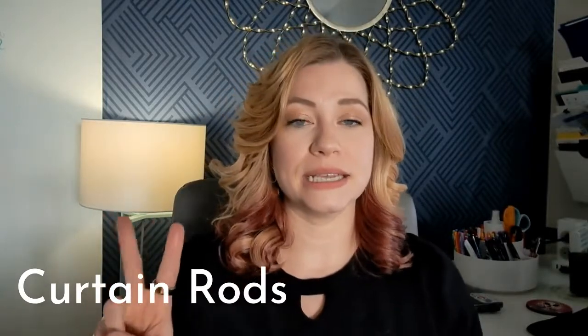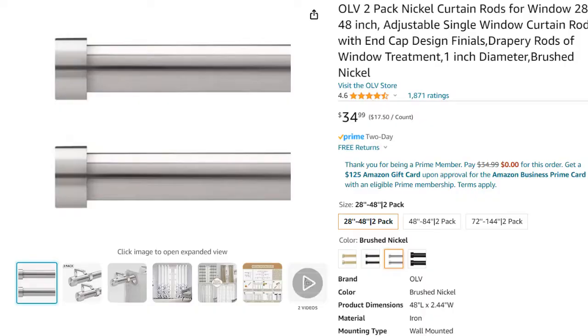The second thing for me is probably curtain rods. So going along with the curtains, are there other places that I like to get curtain rods? Yes, IKEA is probably my other one on that. So go check out the IKEA video and why I like those.